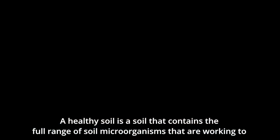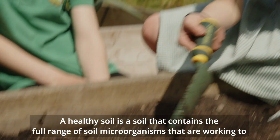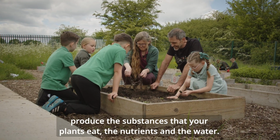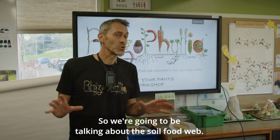A healthy soil is a soil that contains the full range of soil microorganisms that are working to produce the substances that your plants eat, the nutrients and the water. So we're going to be talking about the soil food web.